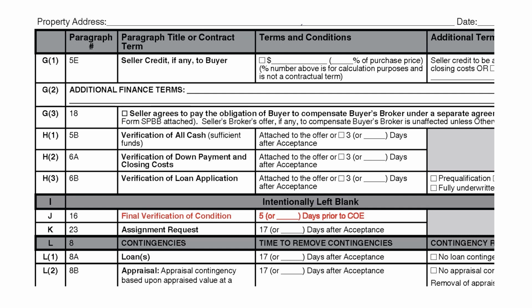On page 2 of the RPA, where it lists most of the time periods, it tells us by default that the final verification of condition is to be done 5 days prior to close of escrow. Even if you want to change the number of days from 5 days, it doesn't seem to allow you to change the fact that it's to be done before the close of escrow.